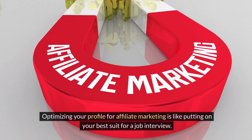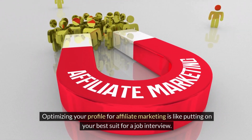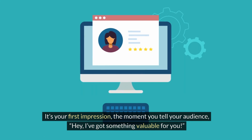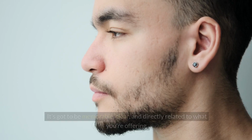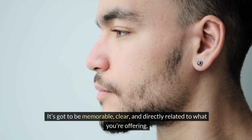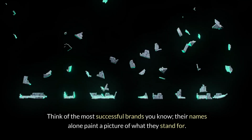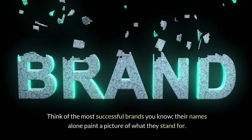Optimizing your profile for affiliate marketing is like putting on your best suit for a job interview. It's your first impression, the moment you tell your audience, "Hey, I've got something valuable for you." Your profile name, believe it or not, is your first handshake. It's got to be memorable, clear, and directly related to what you're offering. Think of the most successful brands you know. Their names alone paint a picture of what they stand for.